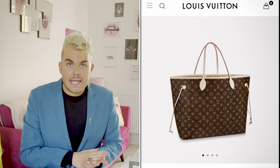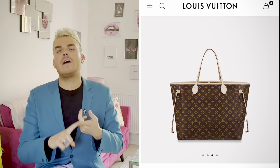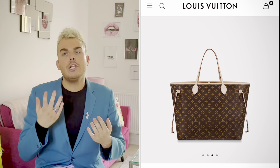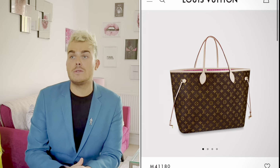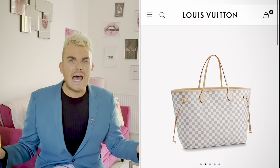So, today we are going to talk about some alternatives to a very popular bag, and this is the Louis Vuitton Neverfull. Now, the Louis Vuitton Neverfull is popular for a reason. It is iconic, it is durable, it is fairly versatile. It can be a travel bag, a work bag, a beach bag, a shopper. This is a bag that has graced the shoulder of many an individual, and I don't think that's a bad thing. I don't think its popularity counts against it. It wouldn't be so popular if it wasn't a good bag.